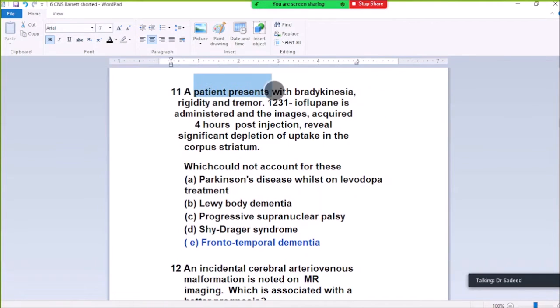Question number 11. A patient presents with bradykinesia, rigidity and tremor. I-123 FP-CIT is administered and imaging post injection reveals significant depletion of uptake in the corpus striatum. This could not be frontotemporal dementia, because the uptake is reduced in the corpus striatum, so it cannot be frontotemporal dementia. The rest may be the answer.